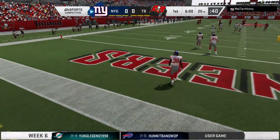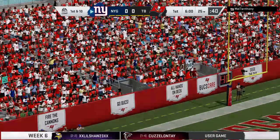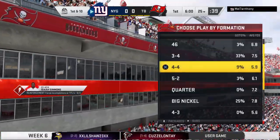And we are underway on EA Sports. And this will not be returnable. It's out of the back of the end zone for a touchback.